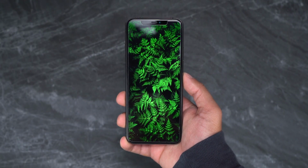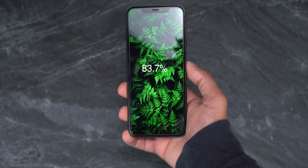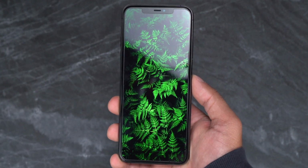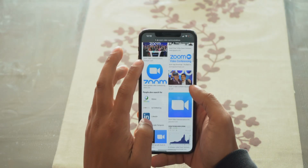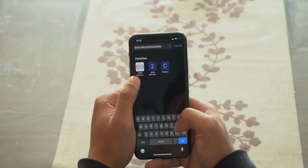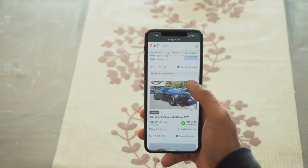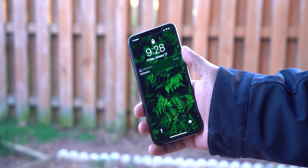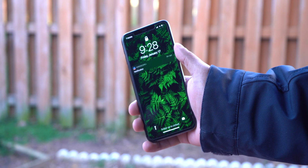So the iPhone 11 Pro Max has a beautiful Super Retina XDR OLED display. It's a 6.5-inch display with an 83.7% screen-to-body ratio. It has really thin bezels. It might not be as thin as other Android phones, but one thing I do love about the iPhone is that there aren't any accidental touches. On my Samsung S10 Plus, I would have a lot of accidental touches when I was using it with one hand, and that just got annoying. The iPhone also has 458 pixels per inch, and they say this is the brightest screen on a smartphone. It can get as bright as up to 1200 nits when you're viewing HDR content.